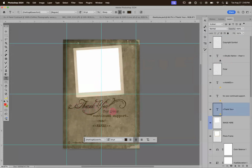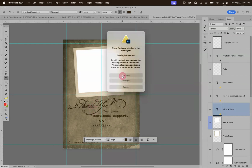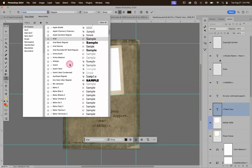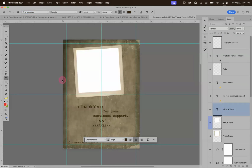Instead of thank you for your continued support, we can go T for text and click on this. I don't have that font, so it's asking if I want to replace it. It gives me garbage, Myriad Pro. I don't want Myriad Pro. I want something fancy. So there's only how many thousands of fonts there?